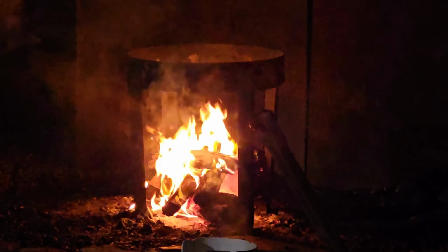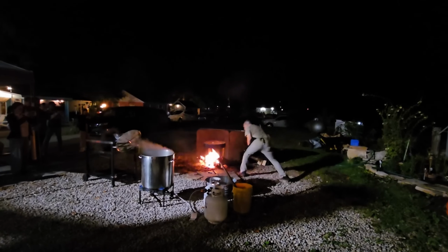Fish boil night, definitely one of the highlights. Fire in the hole. Woo!